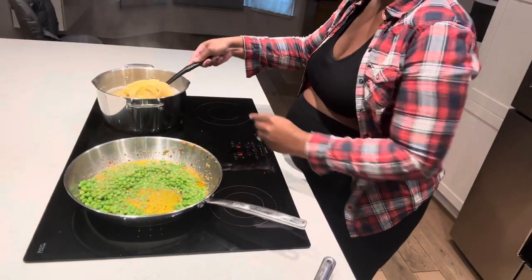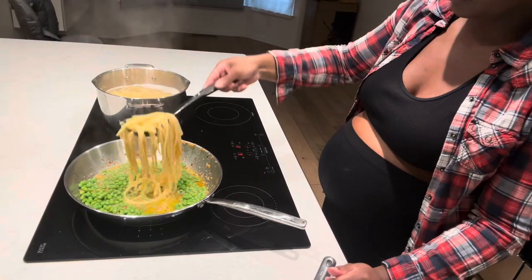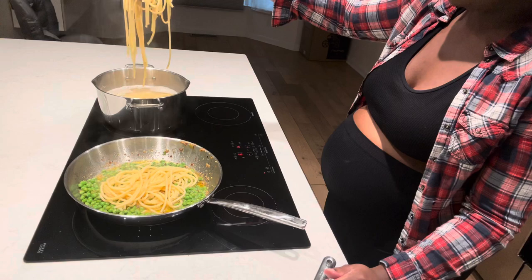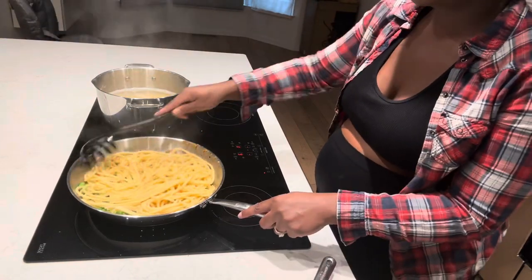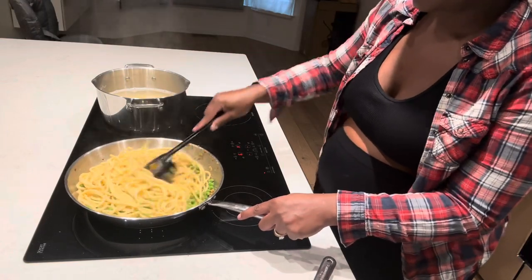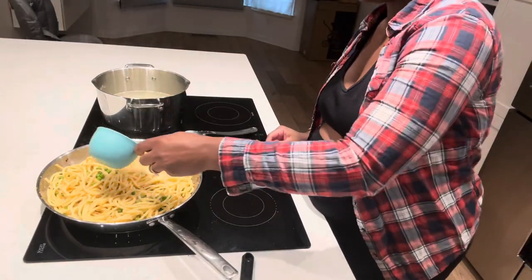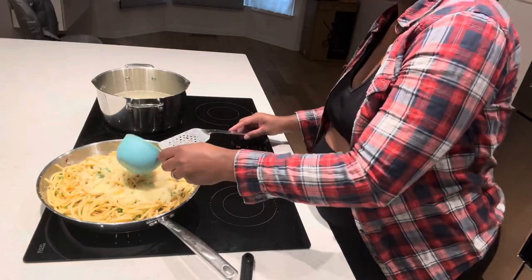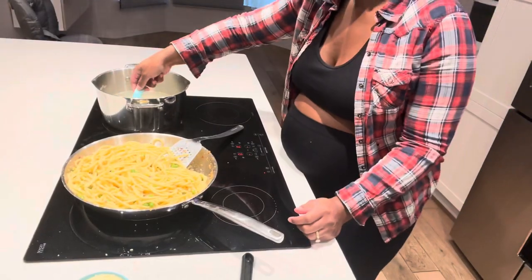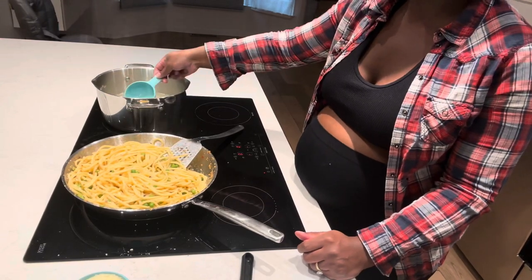So once your pasta's done, you're going to take your pasta from the pot and add it to the pan with the garlic and your peas. You don't want to drain your water because you're going to use that water to make your sauce. So I'm using one of those, I don't know what it's called. It's not a ladle, but it's like a pasta spoon thing. You're going to use that to grab your pasta to add to your pan. And then you're gonna add your Parmesan cheese, and then you're gonna ladle some water on, and then add some more cheese until you have the right consistency in your sauce that you're wanting.